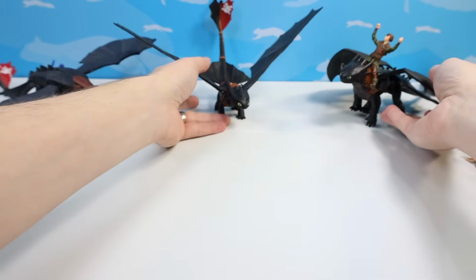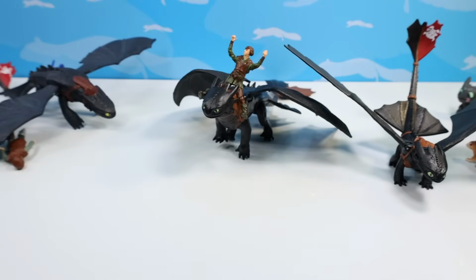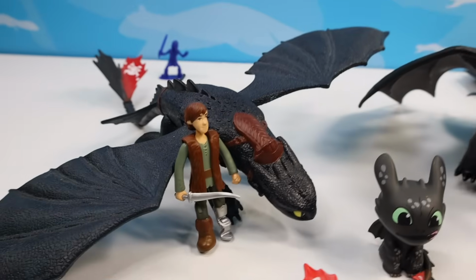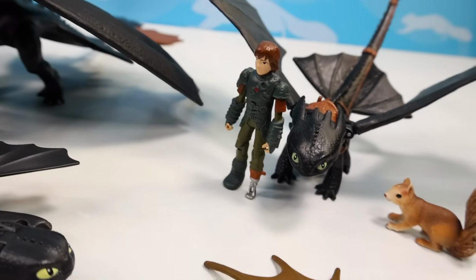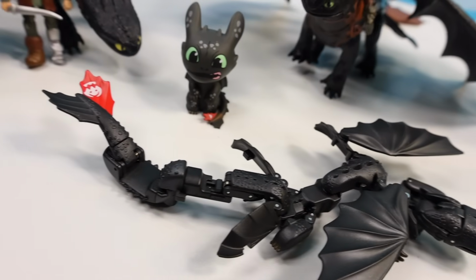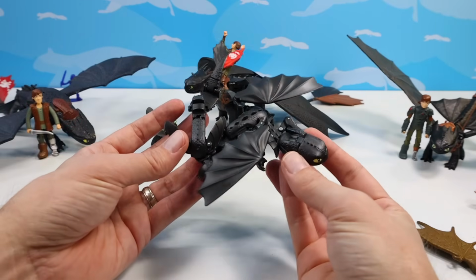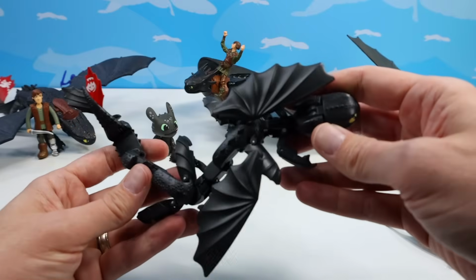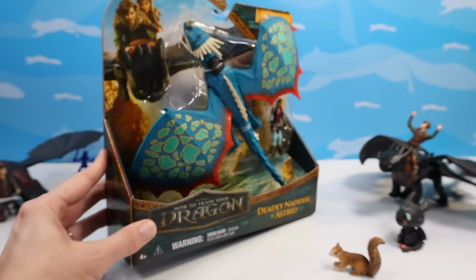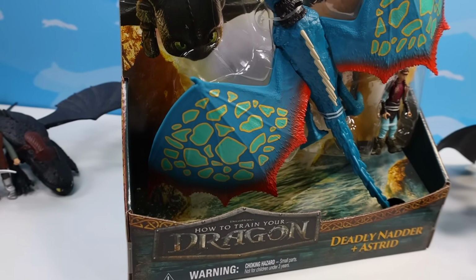We've got a lot of Toothlesses over the years, and I may just do like this retro all collection type of thing soon. I have been pulling Hiccups and Toothlesses from everywhere, off studio shelves, off of deep storage, and then what is this? We have really gone through it with Toothless and Hiccup over the years. Anyhow, let's check out Astrid and the Deadly Nadder, or is that Natter, next.